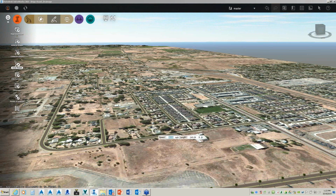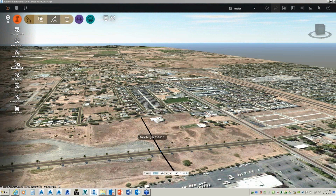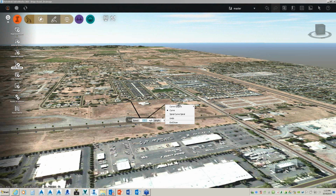We'll come right through here. We'll pick right there in the middle. And we'll come back here. We'll do that. We'll pick right there in the middle. And then we'll just end it there. Something simple.